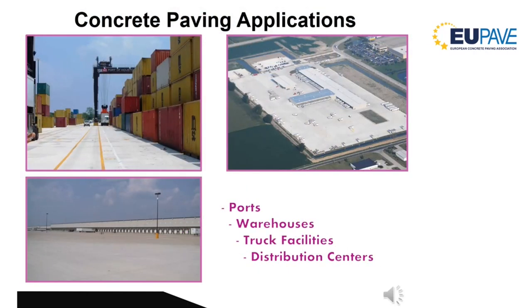Let's take a look at paving applications. What types of projects are we seeing this form of integration? Well, initially, it began with large pavement projects, primarily distribution centers, warehousing, and manufacturing facilities.